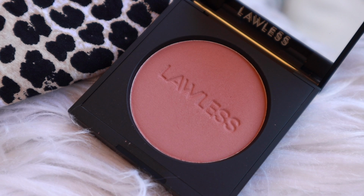Now I'm going to take this contour brush from Real Techniques and just do a little bit down the cheekbones, around my face, the usual spots. Also down your jawline. Now for blush, I'm going to use this one from Lawless. They just sent this over to me. And this is like a really nice neutral shade. Oh, that's really pretty. This one is more tame, which I like. Like, it's very buildable and not too overpowering on that first go.